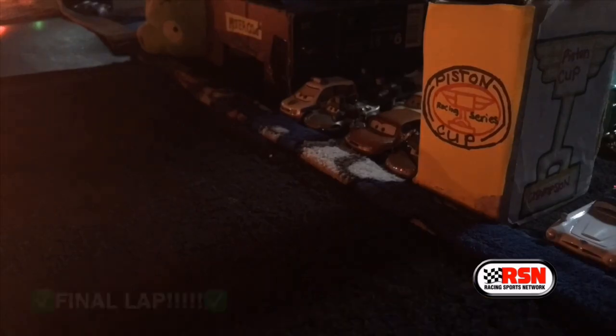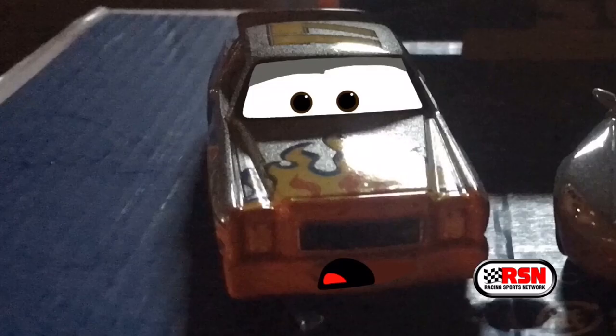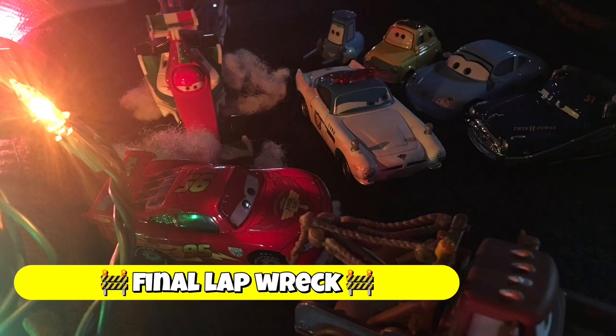And it's a photo finish. I don't believe it. It's too close to call. And unfortunately, Lightning McQueen ended his and Francesco Bernoulli's day today by blowing that tire. All his friends came to go see him.